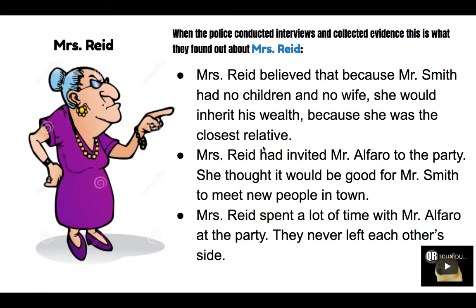Okay, now Mrs. Reed. When the police conducted interviews and collected evidence, this is what they found out about Mrs. Reed. Mrs. Reed believed that because Mr. Smith had no children and no wife, she would inherit his wealth because she was the closest relative. Mrs. Reed had invited Mr. Alfaro to the party. She thought it would be good for Mr. Smith to meet new people in town. And Mrs. Reed spent a lot of time with Mr. Alfaro at the party. They never left each other's side.